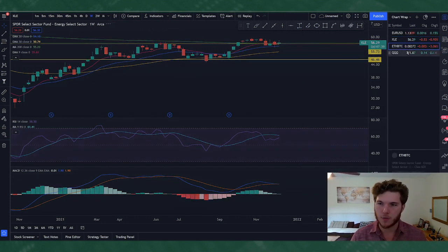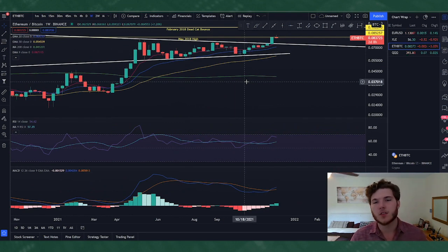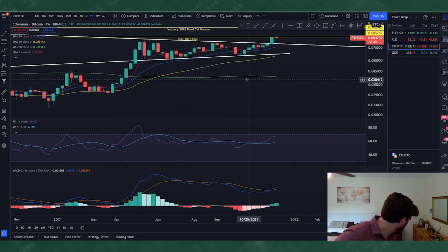Anyway, let's move right along to crypto land. So this chart isn't looking as nice as when I first showed it to you earlier this week.